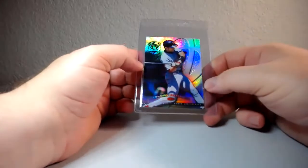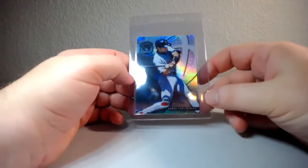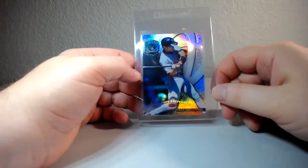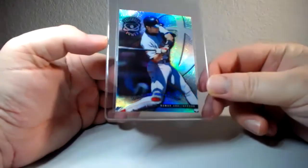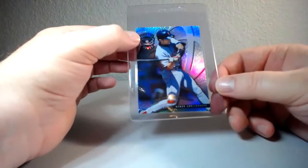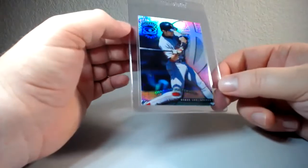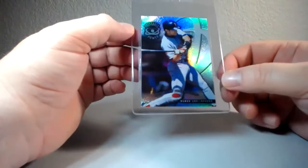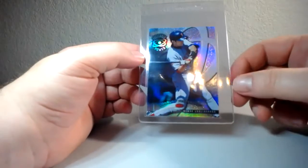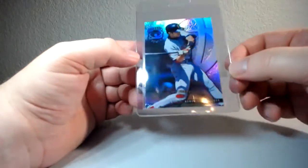Up next is 98 Donruss Preferred, and this is the prize collection parallel. And these things have just amazing surface on them. And this is the Preferred Power subset. It's part of the base set, but it's a subset within it. These are super, super tough to find. There's supposed to be a limited print run of 55 for each card.